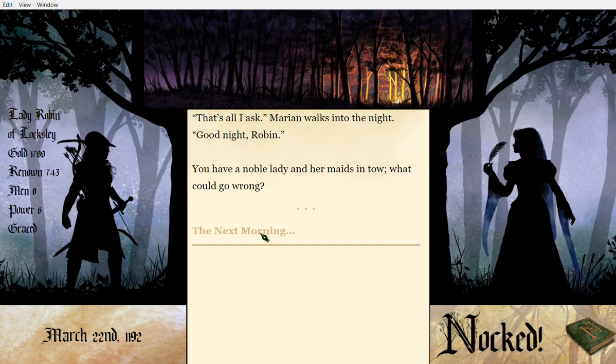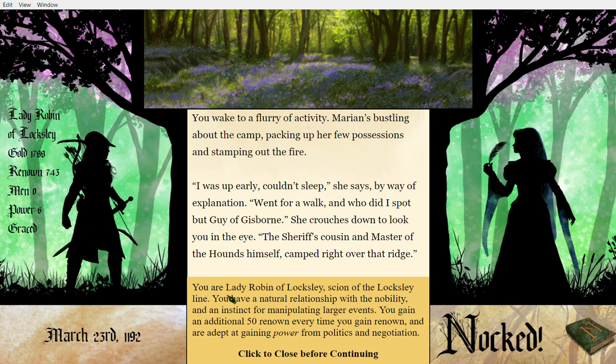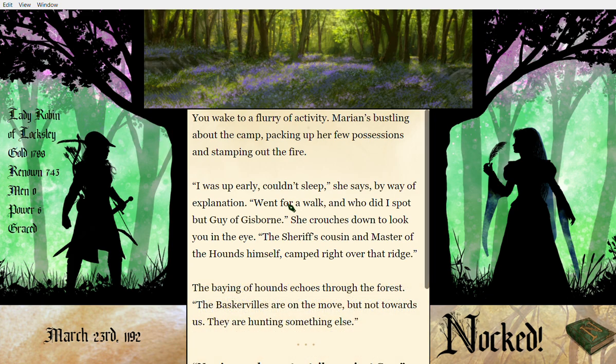So the next morning, you wake. Oh, okay. So you're Lady Robin of Locksley, scion of the Locksley line. You have a natural relationship with the nobility and an instinct for manipulating large events. You gain an additional 50 renown every time you gain renown. Okay, nice. And are adept at gaining power from politics and negotiation. Okay. Let's move on. Alright, so I have zero men, but I have a ton of gold and renown.